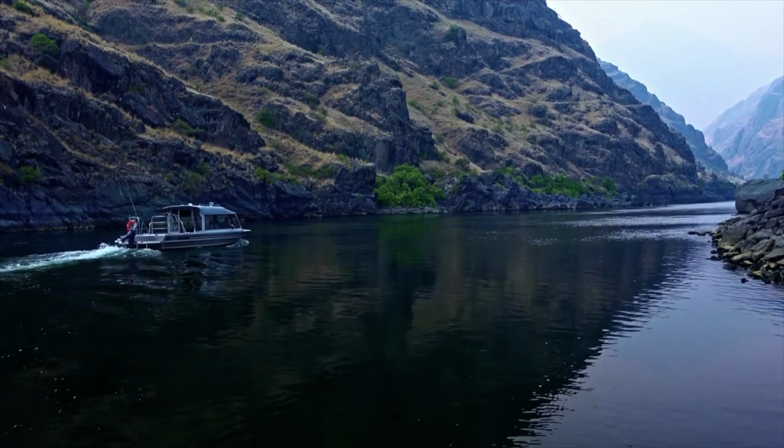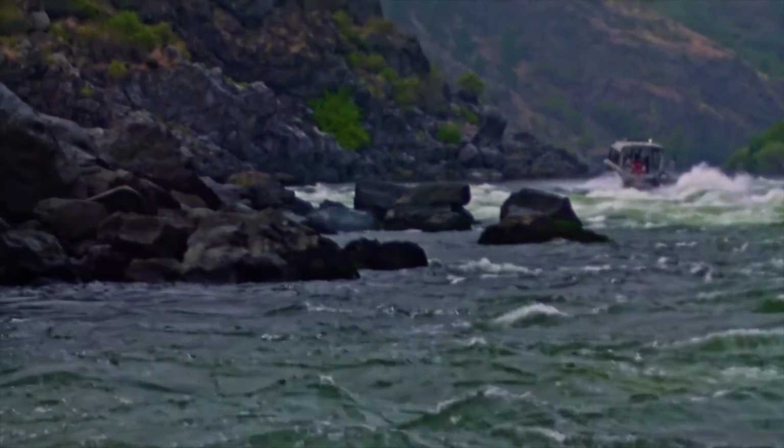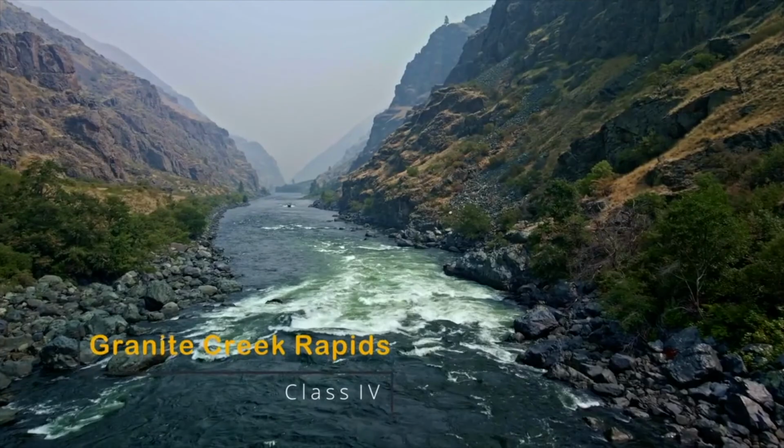There are many Class 4 rapids in Hell's Canyon. Only the most skilled jet boat pilots can safely navigate this reach. Boaters must have permits to float through it.